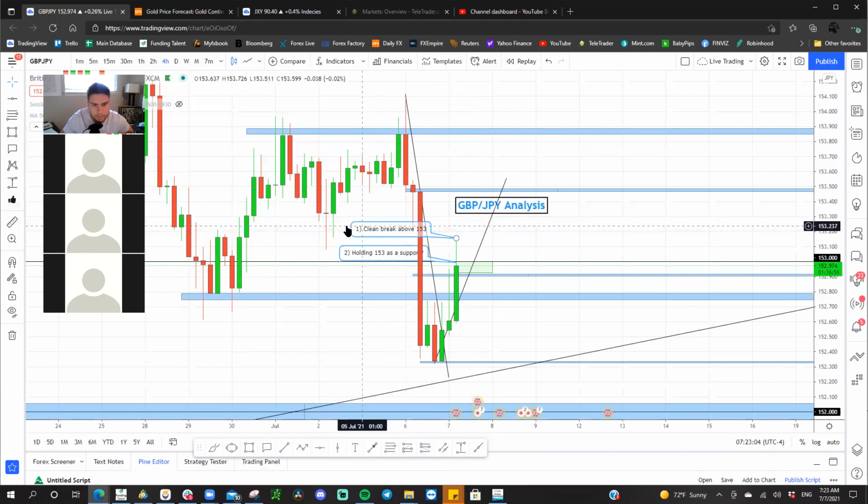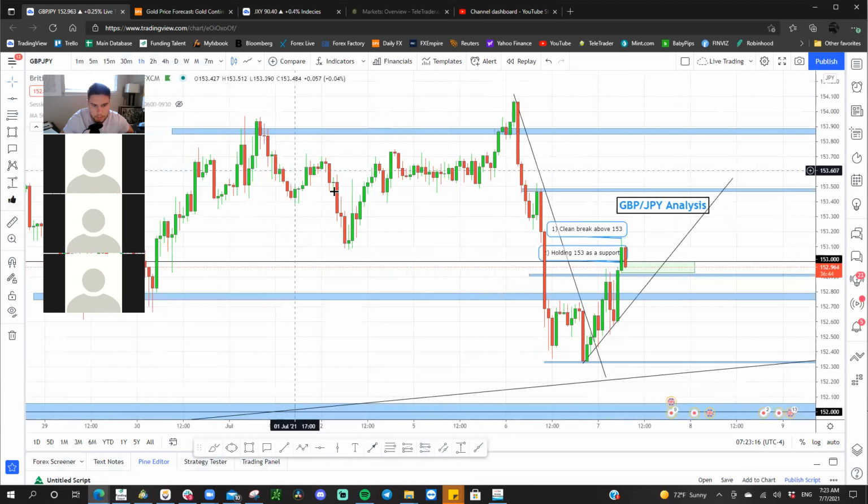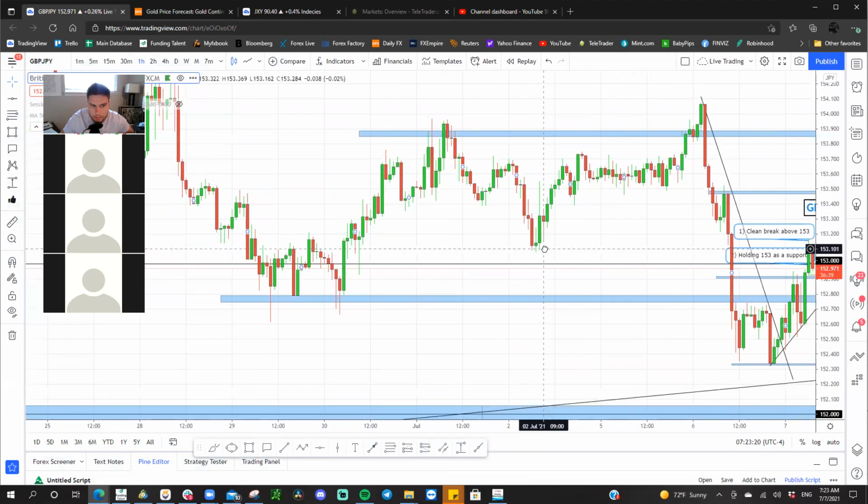What's interesting to me though, this 4 hour, you have these wicks over here, this wick right here, and now this wick right back in here. Now we're rejecting this area. So what was happening over here? Maybe it's kind of a downtrend. It started. Yeah, because this is a key level right here, 153.100. So that's why we constantly toggle through the time frames to see what's up.